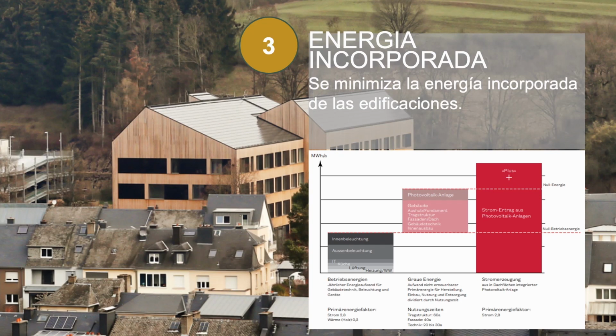The next example is also a school. The state of Luxembourg in Europe demanded a lighthouse project which included the energy over a life cycle. They wanted to have a solution where a building over operation actually brings back or gains back the whole energy which was invested during construction and will be invested in reconstruction. That was a real life cycle net zero building already built.